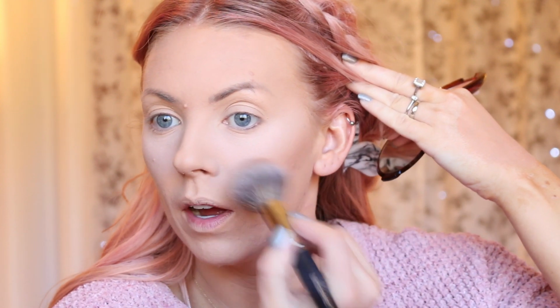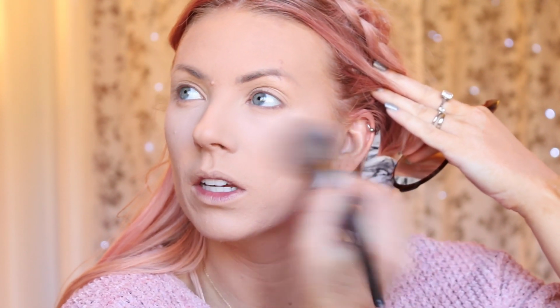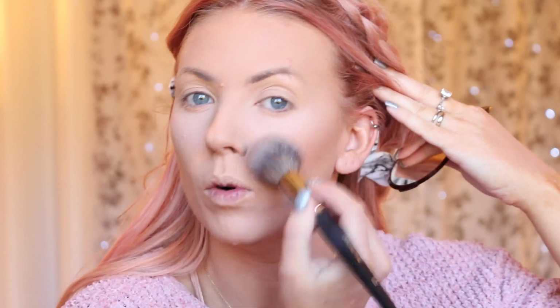And I like the fact that it has just that little bit, almost a peachy tone in it, if that makes sense. So if you like a warm contour but not super orangey, then this one's nice because it's neutral enough, but do you see how it has almost a peachy kind of brown tone? It goes onto the skin really, really well. It blends out beautifully. It just looks really natural. Like it's just a really nice, very natural color. I'm very happy with this.